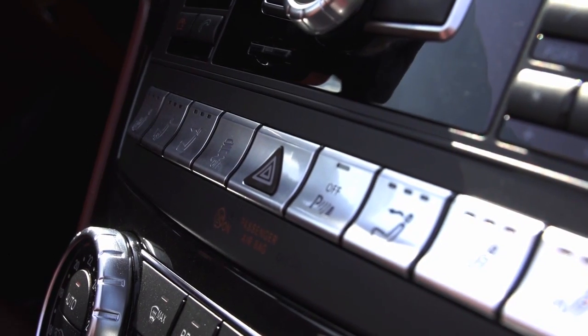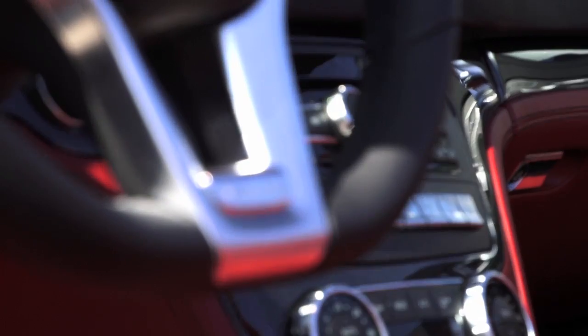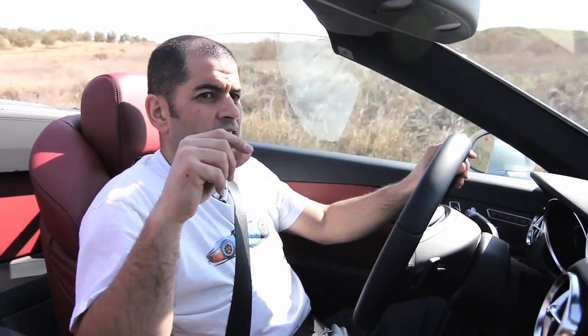I've got air scarves to warm the back of my neck. I've got heated seats. I've got this cabin, which to me is an unqualified success. So let's talk about the styling then, because if I think the inside is an unqualified success, personally, I'm not so sure about the outside.